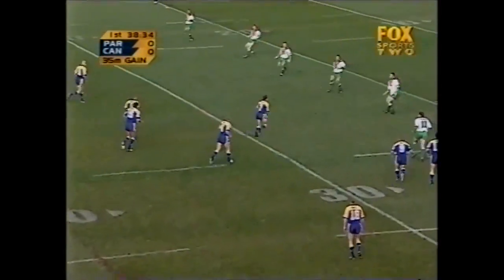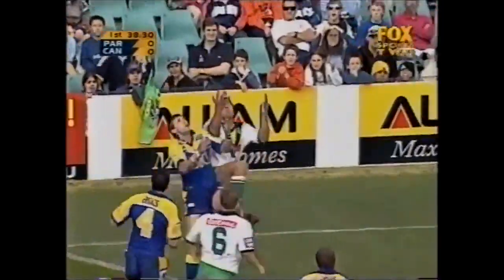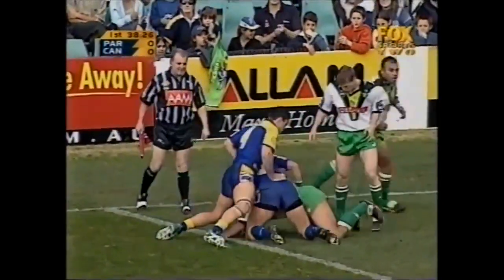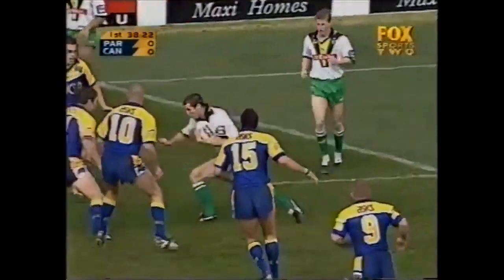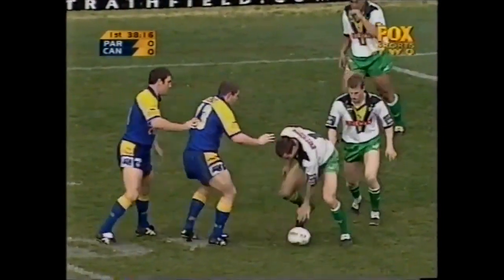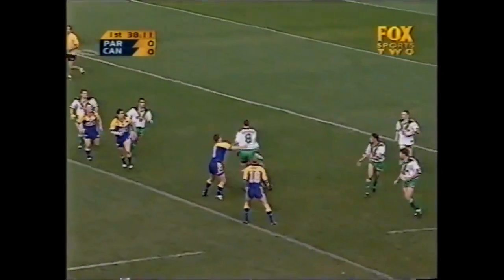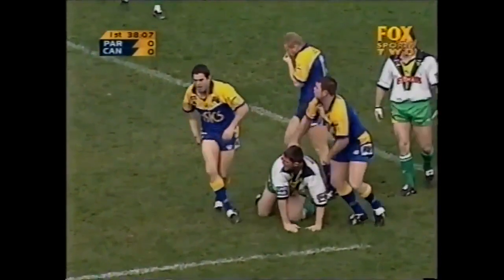Here's the last for the Eels. Jason Taylor puts it high in the air. Crossfield kick. Here's pressure. They've done well, the Raiders. Jason Moody is very good at trying to outleap players, and Odell Manuel was solid. Quinn Schafowski returning to Parramatta Stadium. Two of the best goal kickers in the game on Saturday. Taylor, that was forward. The referee got the call.